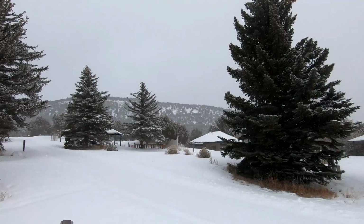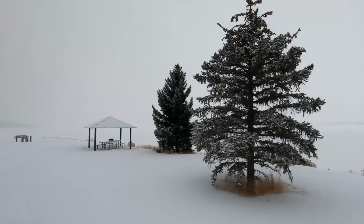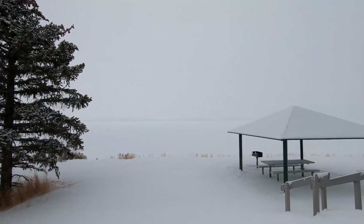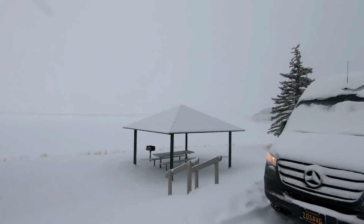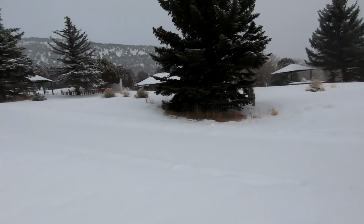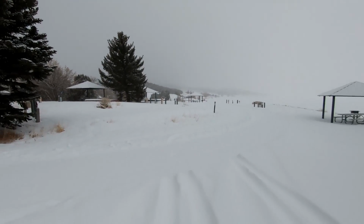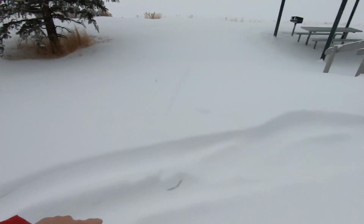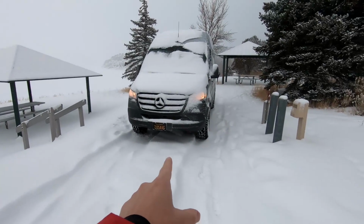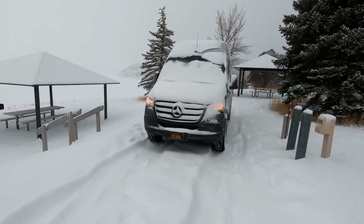Morning, guys. Let's go ahead and take a look outside. Here we are. It is a beautiful snowy day out here in Utah. I'm right here on a lake. There's the van. So last night, this is the spot that I had to back into. Obviously this road right here has been recently plowed, so that's fun. But this campsite has not. And I had to try and find a campsite that I wasn't going to get stuck in. This one was quite successful.